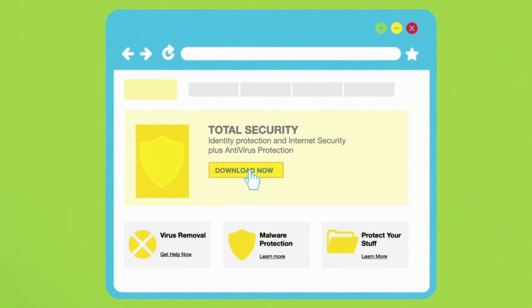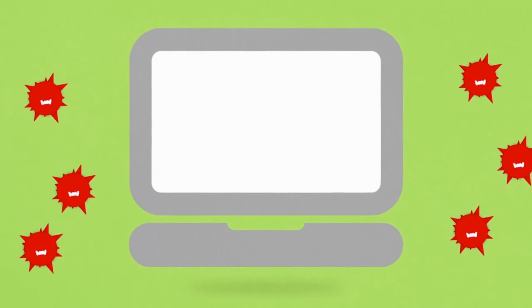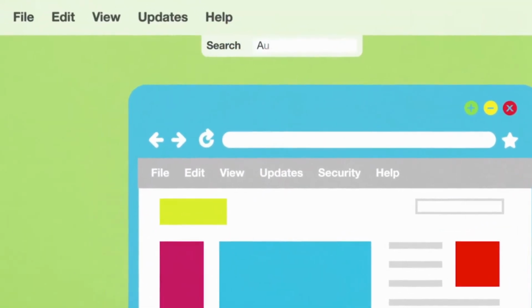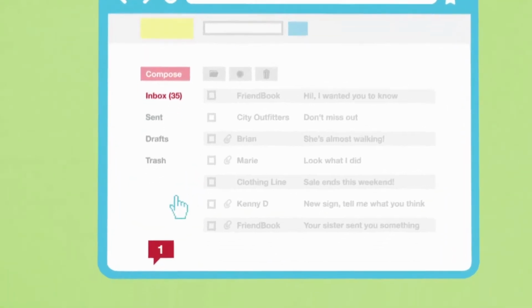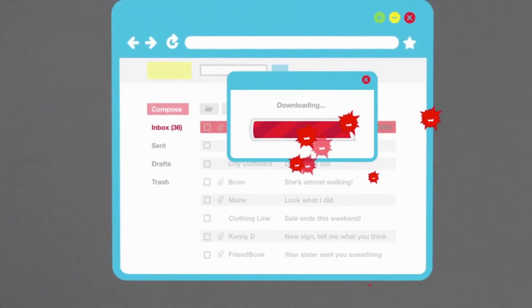The good news? There's a lot you can do to protect yourself and your computer. One of the most important steps you can take: install security software from a reliable company and set it to update automatically. The bad guys constantly develop new ways to attack your computer, so your software must be up to date to work. Set your operating system and your web browser to update automatically too. If you're not sure how, use the help function and search for automatic updates. Don't buy security software in response to unexpected calls or messages, especially if they say they scanned your computer and found malware. Scammers send messages like these to trick you into buying worthless software, or worse, downloading malware.